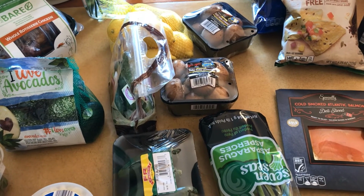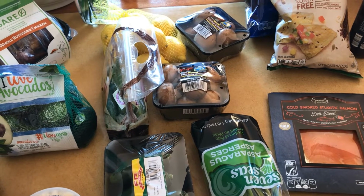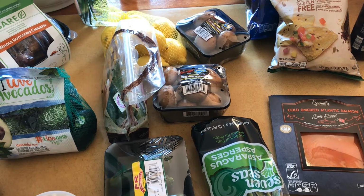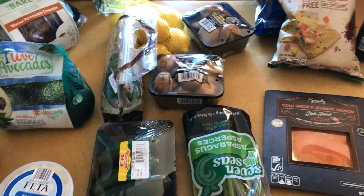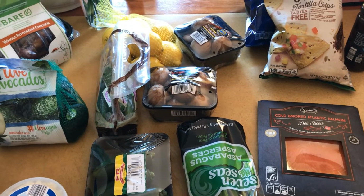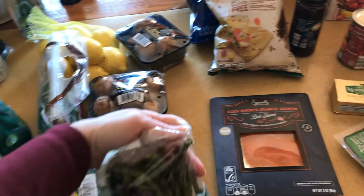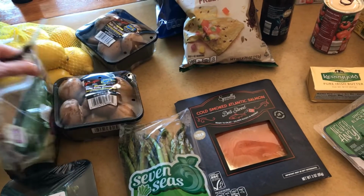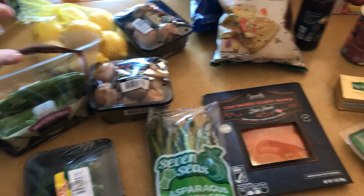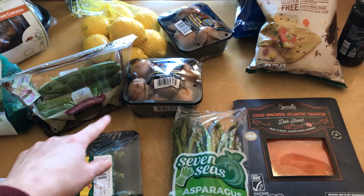Jalapenos. This is for, we're going to a Super Bowl party on Sunday this weekend, and I'm bringing my smoking hot salsa, and I will do a recipe video on that. It's really easy, and I need those for that. Got some asparagus. This will be for my breakfast, and I'll show you that recipe later. Got some organic cucumbers. That'll be for my salads.